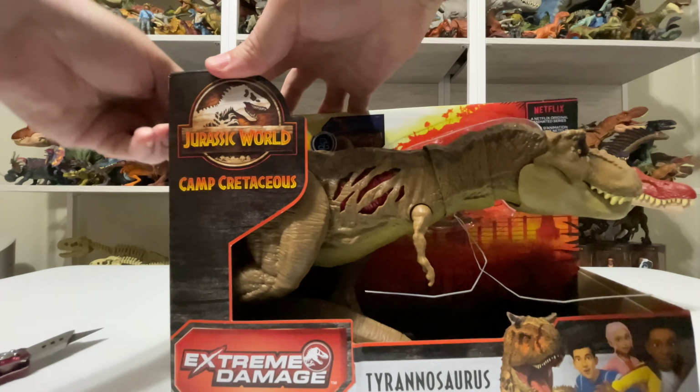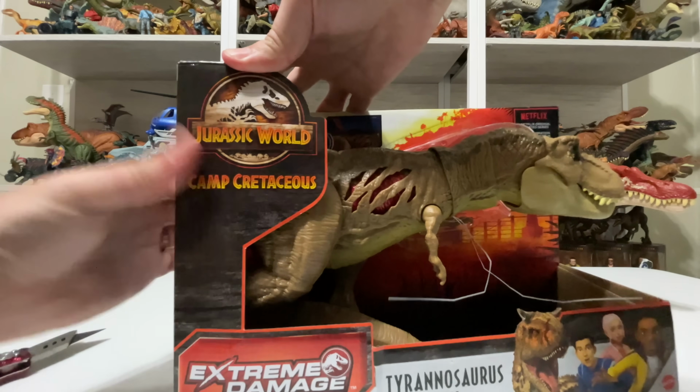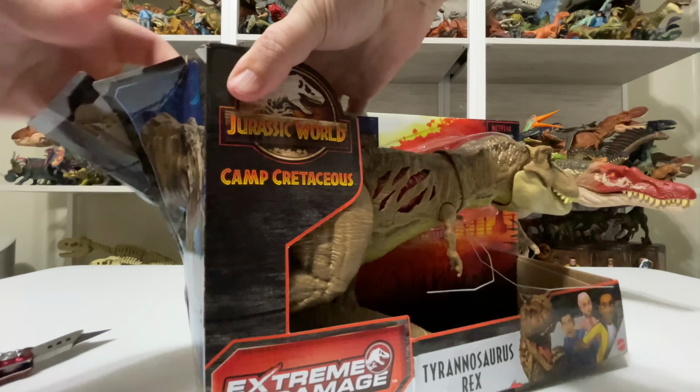Another thing I thought was kind of funny about these Camp Cretaceous boxes is they didn't have the card with them, which I'm okay with because at this point I have so many of those cards. But I just thought it was funny that even though they have Camp Cretaceous all over them, they don't come with that card.